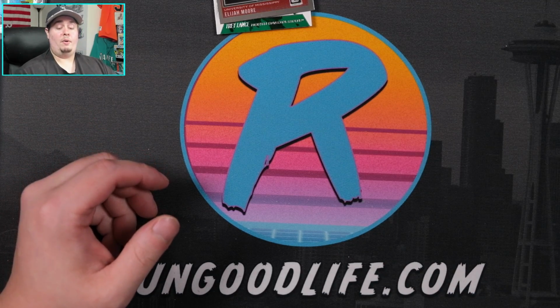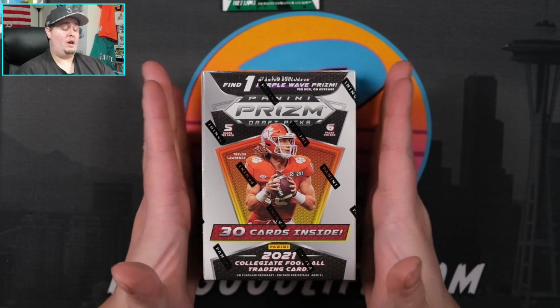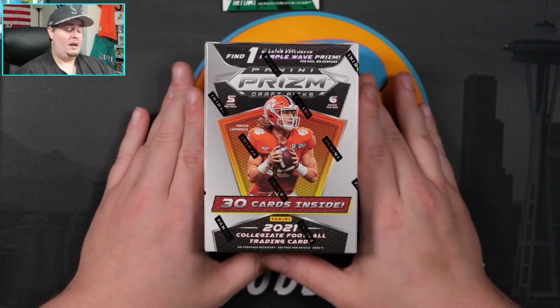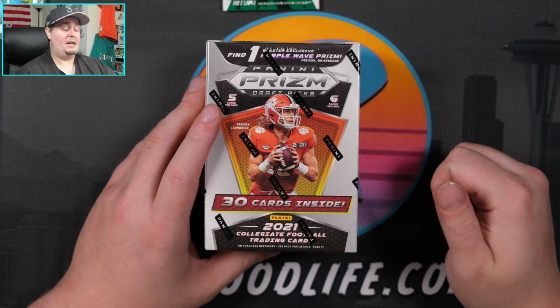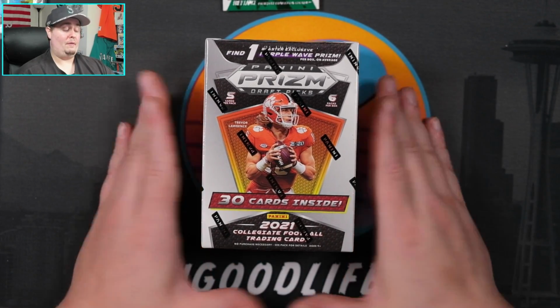Another product with college uniforms is 2021 Panini Prizm Draft Picks. Again, an early season release. We've seen this a bit. I do like these a little bit more. So the last one, 5.5 to 6 out of 10. Chronicles 2020, 6.5 to 7 out of 10 because it's a more fun product.